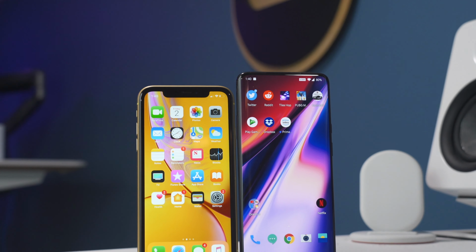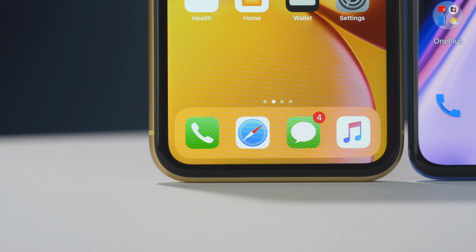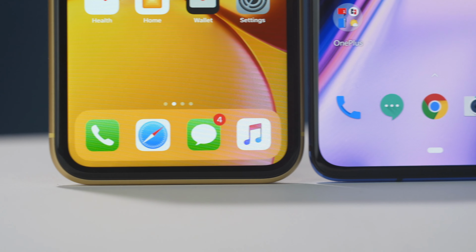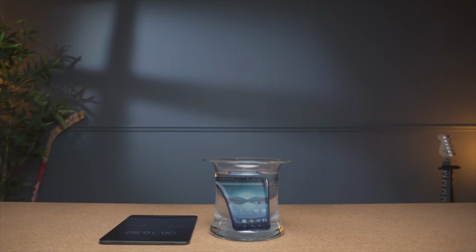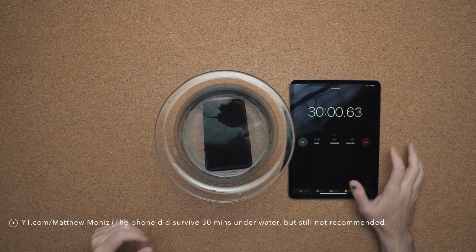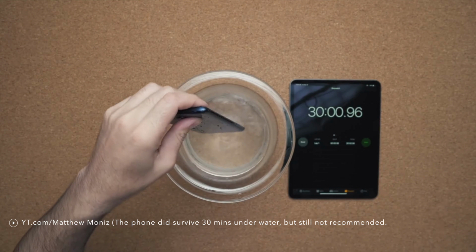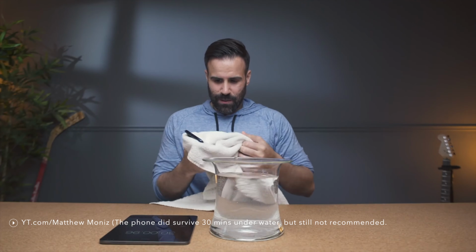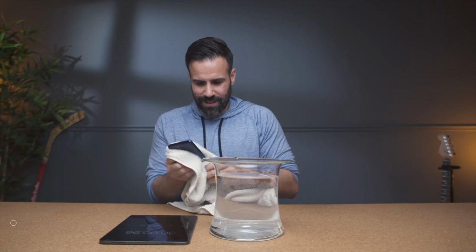Both phones are premium in the hand because of their glass backs, but keep in mind the iPhone XR comes with an official IP67 water and dust resistance, but this is not the case for the OnePlus 7 Pro. While the OnePlus 7 Pro technically has water resistance built in, they did not get certified for IP67, meaning that it's not an official certification, and regardless, warranties are voided if you get water damage anyways, but it's something that I wouldn't recommend testing out all the way.